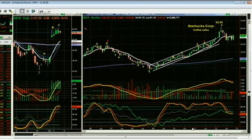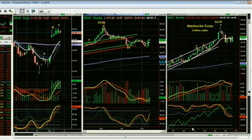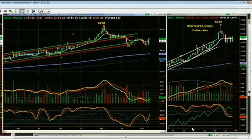My guess is, and I don't want to be a Grinch, but everything I'm looking at says that this particular holiday season could turn out to be a really disappointing one for retailers. I'm not sure if I'm going to put Starbucks into that category just yet, but I'll tell you what I'm looking at. The weekly chart made a most fantastic technical turnaround.